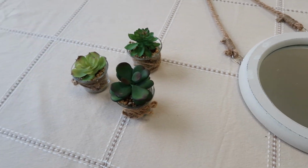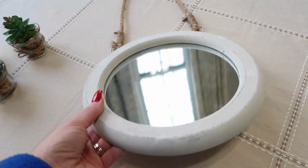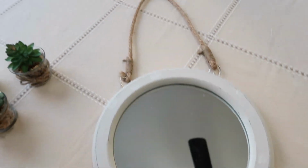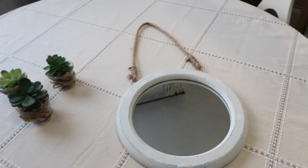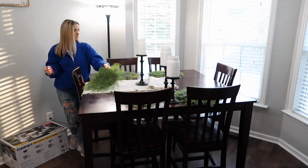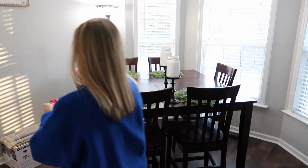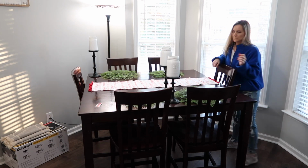The last thing I picked up was that really pretty mirror that I'm about to show you guys. I love this. In my dining room, I'm looking to put a bunch of different type of things hanging on the wall, from pictures to artwork to like mirrors and different things. So really excited to purchase that, and I'll hang that up later. Now let's get to decorating and putting out all the things I purchased.